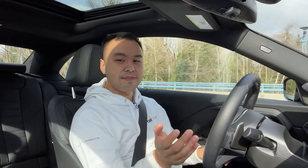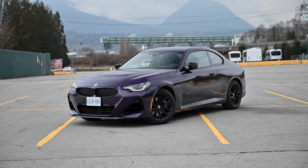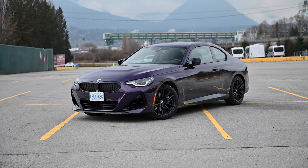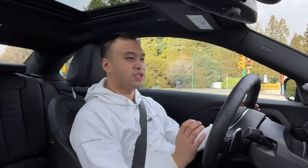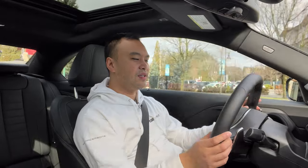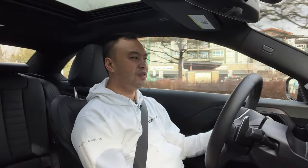0 to 60, BMW claims is 4.1 seconds. Car and Driver, with their rollout, got 3.6. That's really, really quick. Under 4 seconds, 0 to 60, it's absolutely nuts for a street car. If you think back a few years, there's really nothing out there that is this quick.